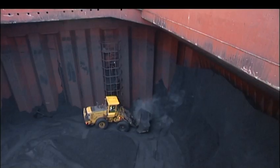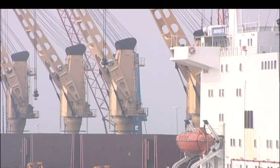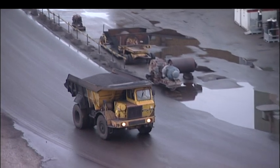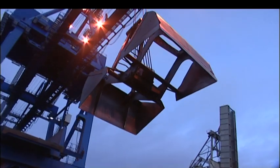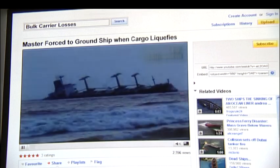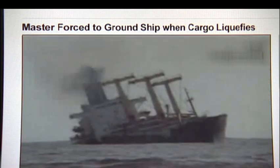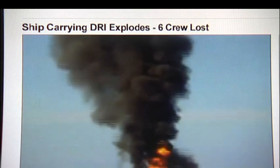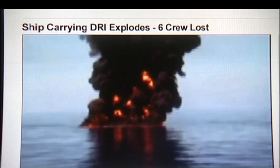Seafarers are often aware of the risks associated with the day-to-day loading and unloading of bulk cargo. But it's not always obvious that the cargoes themselves and their carriage can also be a serious hazard. Some bulk carriers have loaded cargoes which have later liquefied, leading to instability and capsize. Other vessels have loaded cargoes which have suffered violent chemical reactions, resulting in catastrophic explosion.